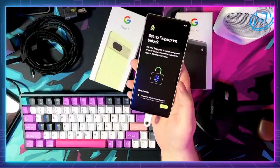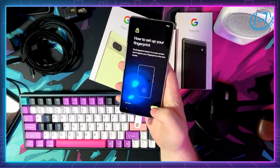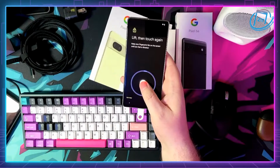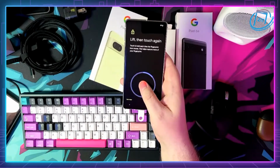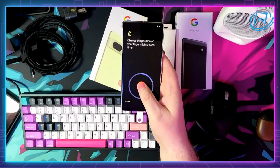Limited warranty. And now we're going to set up a PIN. It's asking me for a PIN. And then we'll actually do the fingerprint unlock. We did this last time, people. So we're going to do the fingerprint unlock. So here we go. So more. I agree. Okay, so start. And you guys know how easy this was.